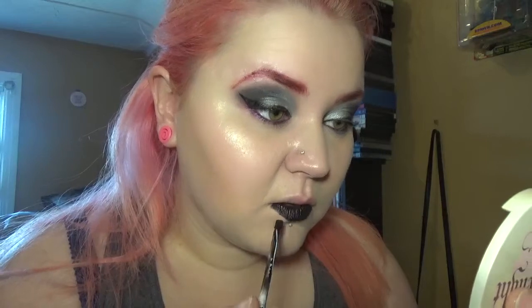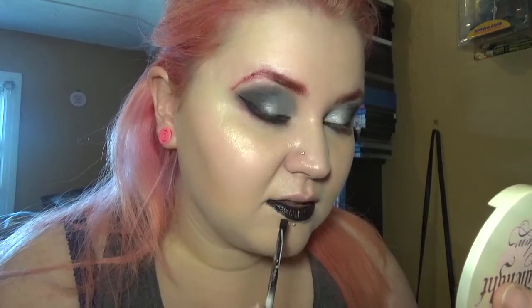This is just Kat Von D's Everlasting Lipstick, Long Wear Lasting, whatever, in Witches. I wish I could wear this all the time. But people stare when you wear black lipstick, which is a good thing. But I don't think black lipstick is appropriate in all situations. But I mean, if you want to wear it, you do you. But I'm in love.